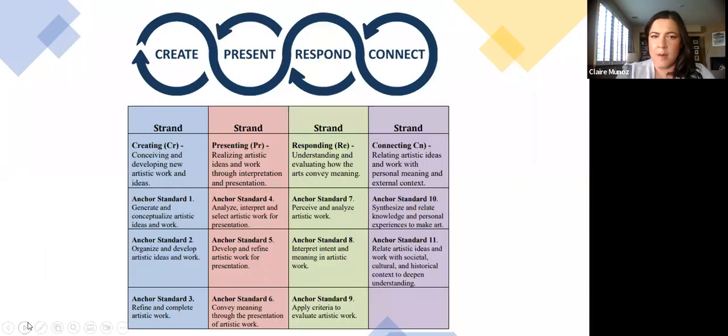There we go. So these are the 4 strands. For today's presentation, we're going to focus on responding and connecting using visual thinking strategies. And this is an area that I think a lot of teachers have a harder time with. The creating or doing art projects, some teachers are comfortable with, some teachers are challenged with, but I think it's the responding and connecting where we see some issues, where teachers really don't know how to do that. And so we're going to walk through some ways that we can make that happen in your classroom.